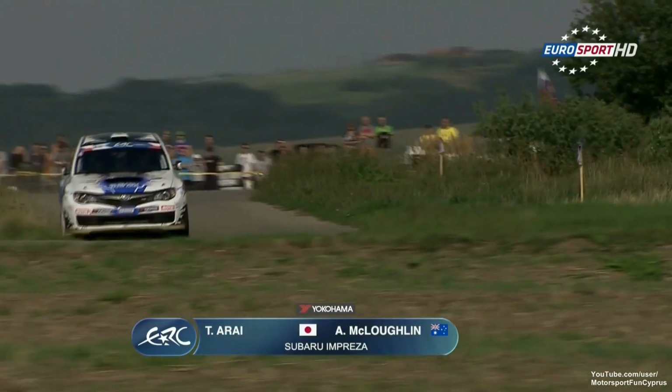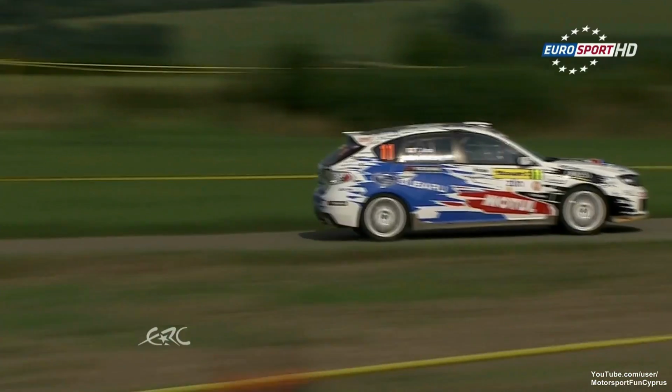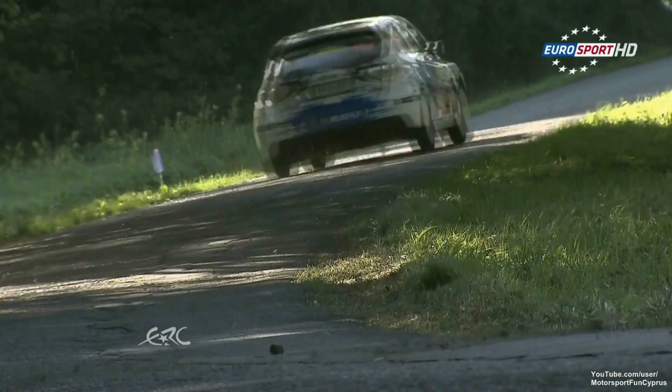Engine problems at the beginning of the day put Toshi Arai in trouble as well. They changed the fuel pressure sensor during the service, and he thought he was able to continue the rally. Sadly, though, at stage 5, a broken front right steering arm put him out.